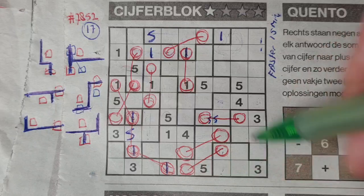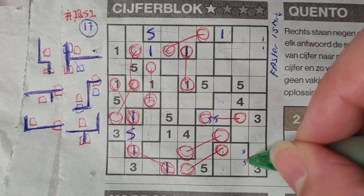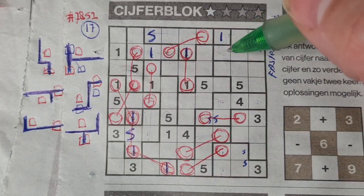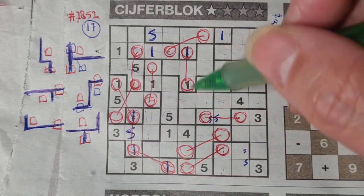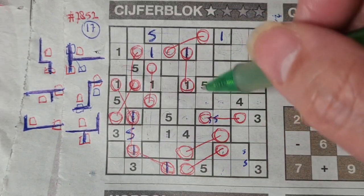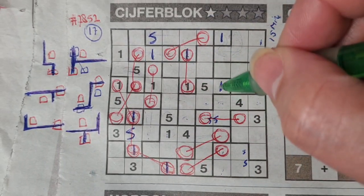These 2 boxes can be 5. So the 5 could be here, could be there. These 2 boxes can be a 1. That box can be a 1. So 1 box left for the 1 in this W area shape should be here.